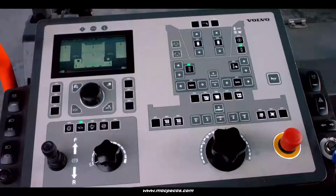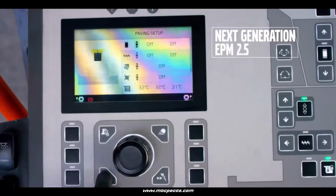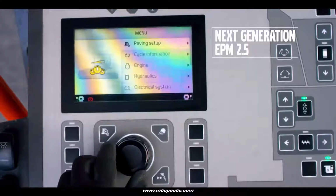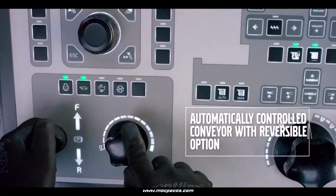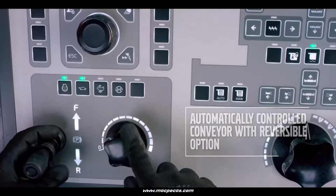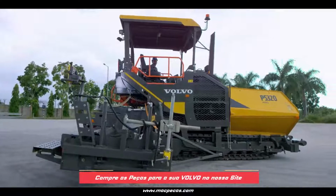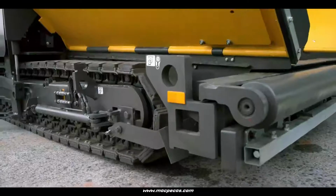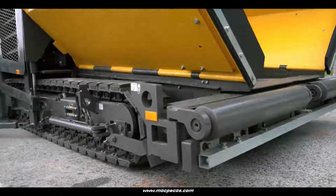The next generation electronic paver management EPM 2.5 with intuitive control and accurate onboard diagnostics ensures higher uptime and better productivity. With its durable components and round-the-clock support from your Volvo dealer, owning the P5320D has never been more rewarding.